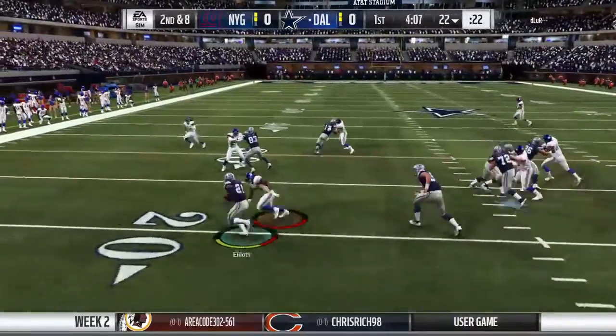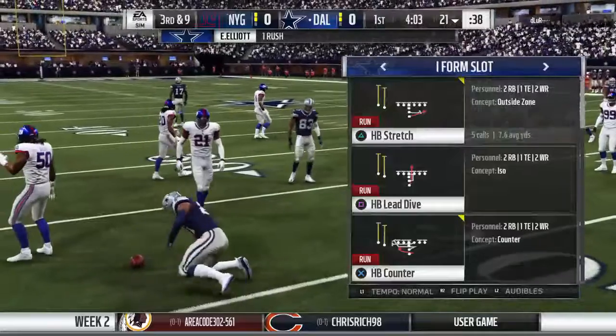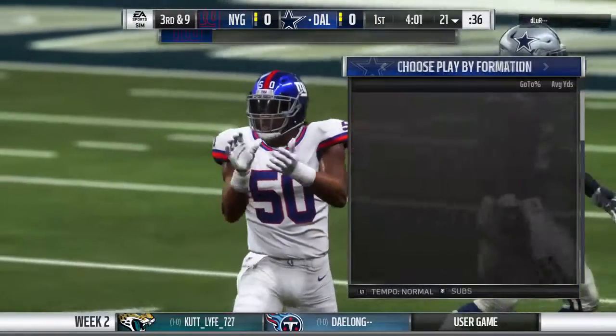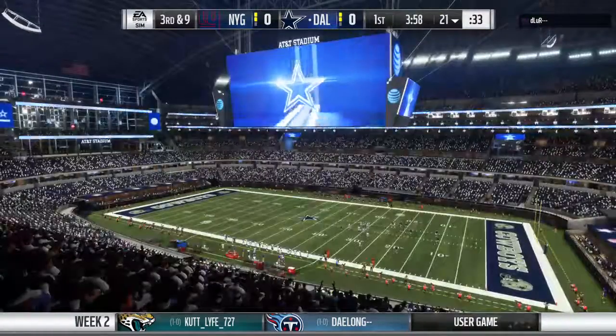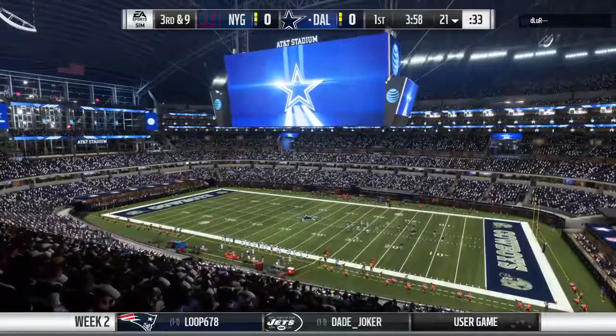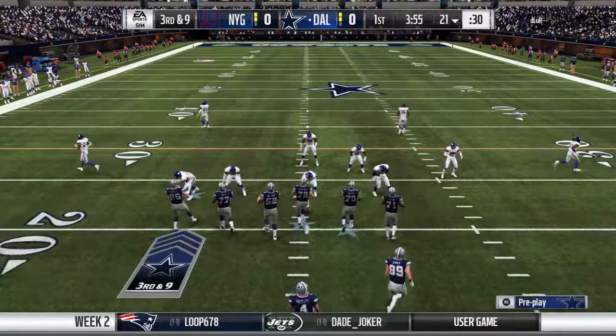Now the first carry for Ezekiel Elliott. Looking for a cutback lane, but nothing there as he's met at the line of scrimmage. No gain on the play, so that doesn't help. Now they're looking up at a 3rd and 9 situation. And 5 in the secondary now for the Giants on 3rd down.